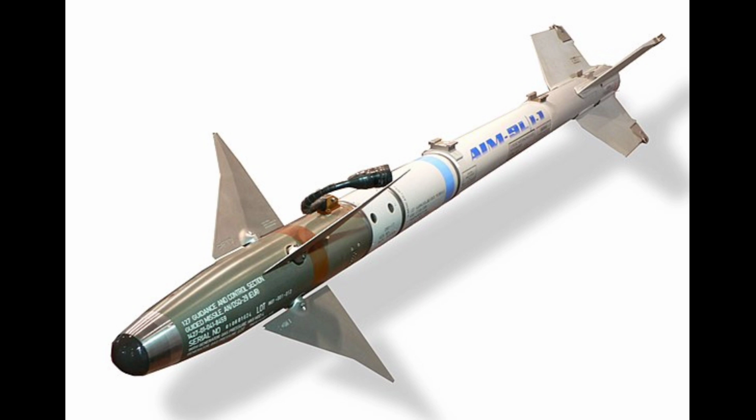AIM-9M. The AIM-9M is an improved AIM-9L, having better background rejection and infrared countermeasures discrimination, and a low smoke motor to reduce the visual signature of the weapon. Deployed in large numbers during the 1991 Gulf War, the AIM-9M was responsible for all 10 Sidewinder kills recorded during that conflict.